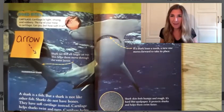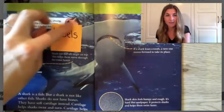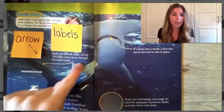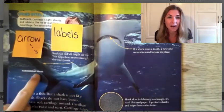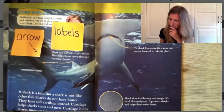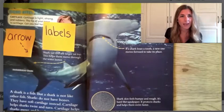It makes me think about when you were younger, you may have used labels in your writing. So not only does Anne just draw arrows, she also writes a label. She writes a little bit about the picture. Or right here it says hammerhead shark. That's a label. Let's think what else. Let's keep going. What else does Anne do?